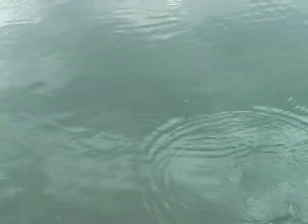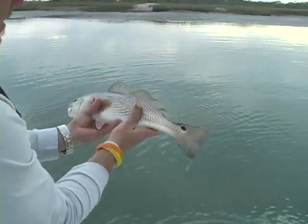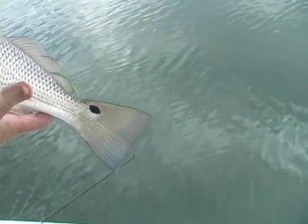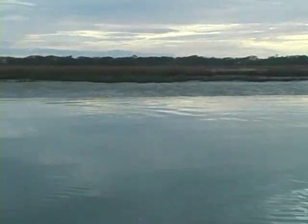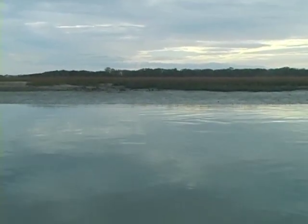Redfish? Oh yeah. You get a lot of these parasitic worms that attach to them during the winter months. Thanks, buddy. Getting bad. Awesome. Following yours too. See him following yours? Yeah. They're all in there.